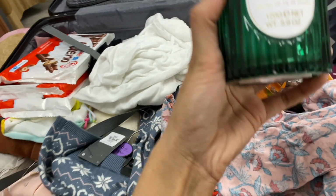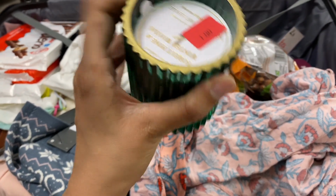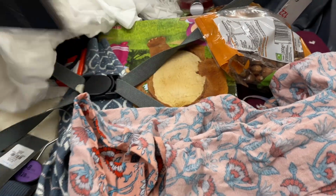So I got these really cute scented candles from Pennies. This was 4 euros and I got this on discount. This was 1 euro. I got like 7 to 8 pairs of this. I still don't have all of them here.